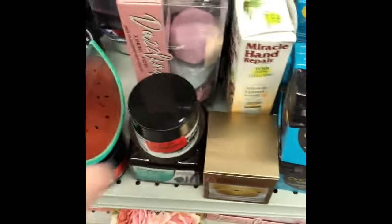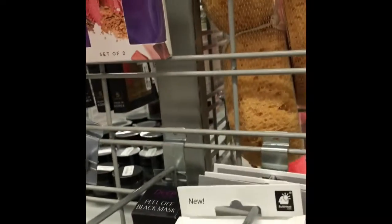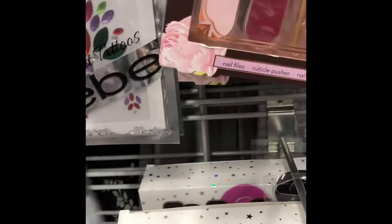Awful. Look at this. Horrible. Even for $2.99, it won't be that bad. Oh, that was a good price. We're gonna get this. It's a good price. I think that's all I see though. See what else they got. $3.99 for that. Good price.